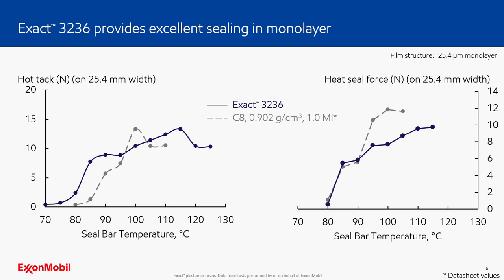Let's start by digging into the performance data. I'm showing you the hot tack curves on the left and seal force or seal strength curves on the right for a 1 mil or 25 micron monolayer blown film of the Exact 3236, the solid dark blue lines, and the competitive ethylene octene based 902 density, 1 melt index product as the dashed gray lines.